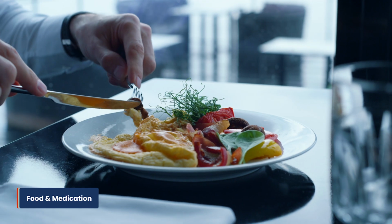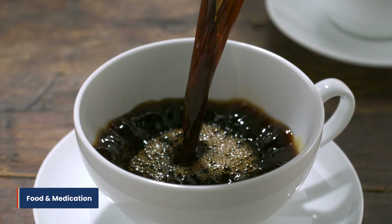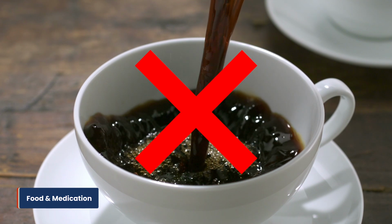When it comes to food, eat normally. Maintain a normal intake of food and liquids leading right up to your procedure, and eat a normal breakfast the morning of the procedure. But please do avoid caffeine the night before and the morning of your procedure.